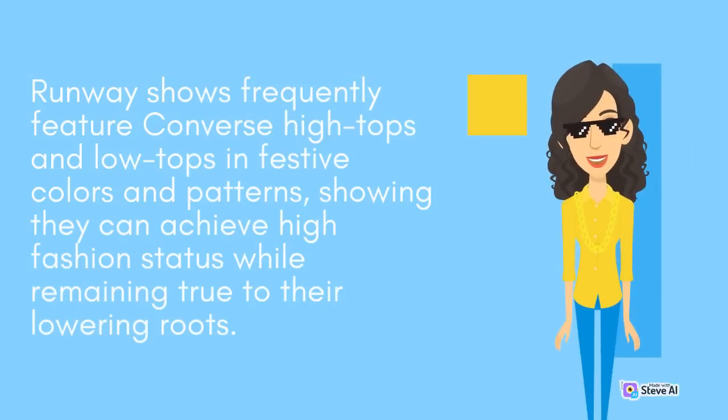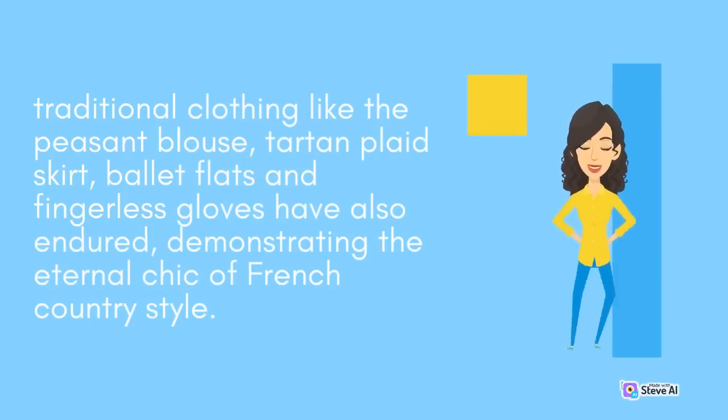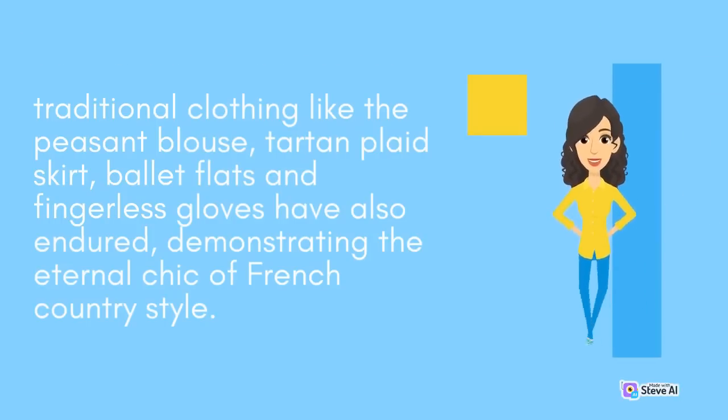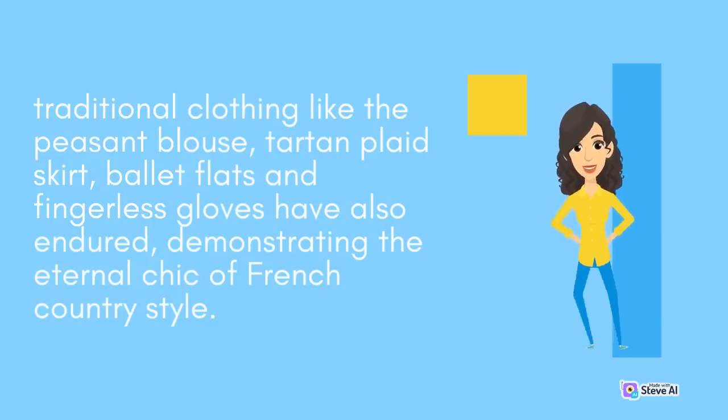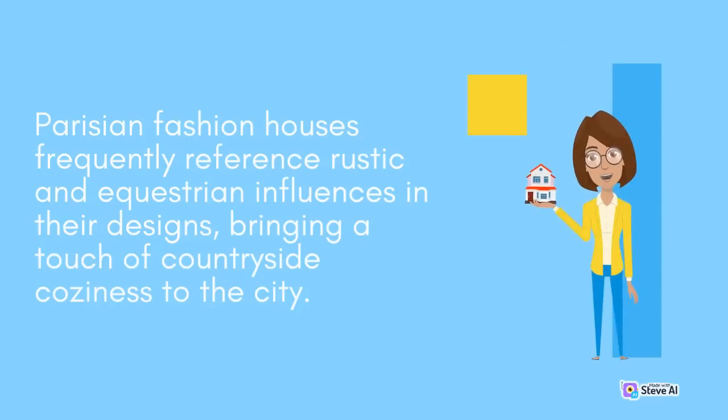Runway shows frequently feature Converse high tops and low tops in festive colors and patterns, showing they can achieve high fashion status while remaining true to their lowly roots. Traditional clothing like the peasant blouse, tartan plaid skirt, ballet flats, and fingerless gloves have also endured, demonstrating the eternal chic of French country style. Parisian fashion houses frequently reference rustic and equestrian influences in their designs, bringing a touch of countryside coziness to the city.